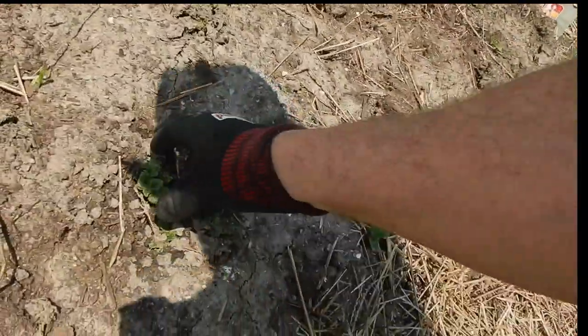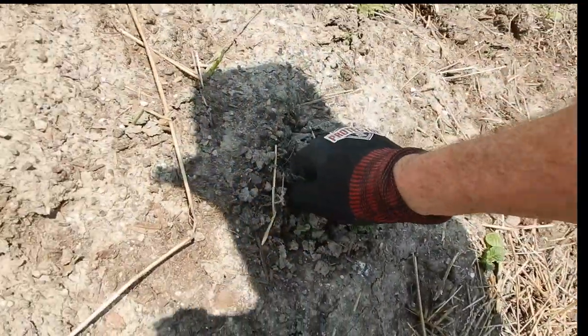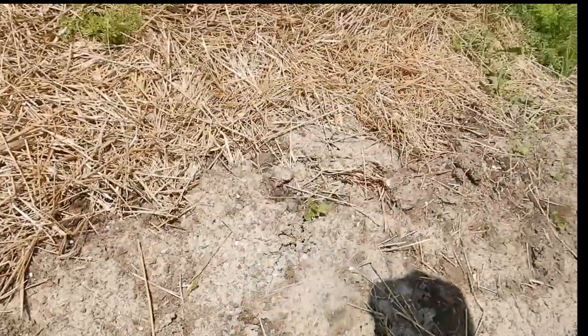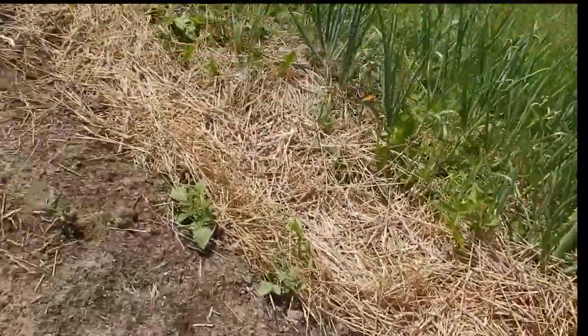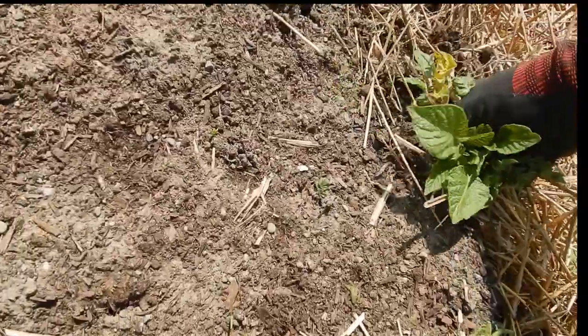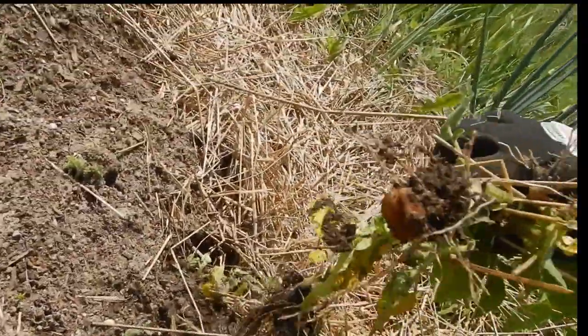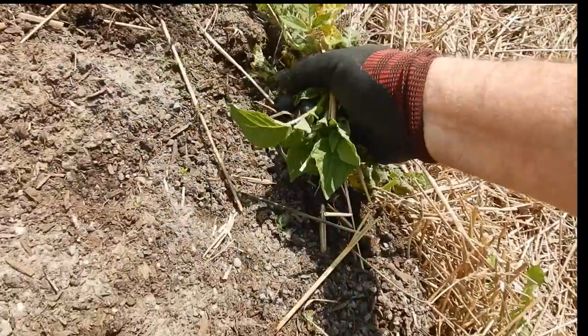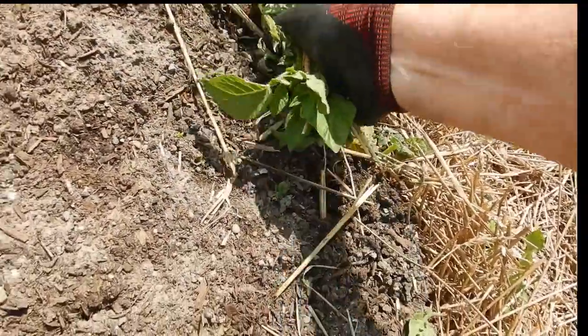So these are potatoes from last year, and so we're pulling them out as we come along. That's not what we want here. These are going to be onions. At least that's what's planted. And here you can see a little bit of the potato root that comes out with the actual plant itself when you pull it out.